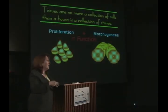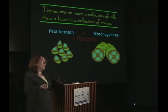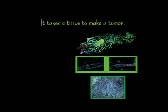Likewise, you can use the same property to discriminate between normal cells and tumor cells, because a tumor cell proliferates just fine, but it loses the capacity to organize. One of the characteristics of a tumor is a loss of architecture, so that it no longer organizes into a functional unit and loses the constraints placed upon those functional units, and begins to invade the surrounding tissue and even move to distant sites. So it takes a tissue to make a tumor.